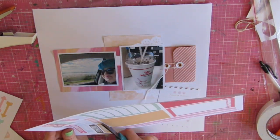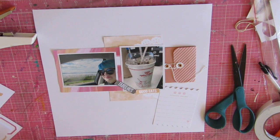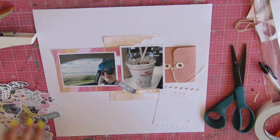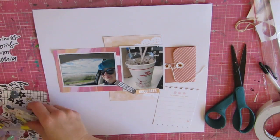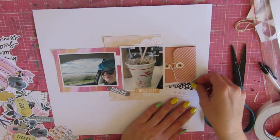All right, so I have put that journaling spot down the bottom. Can't remember exactly what it says. It has the intent to be around baking and those sorts of things, or cooking. I'm going to use it to document my Wendy's treat.